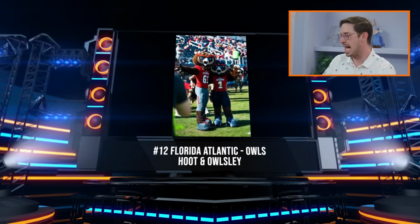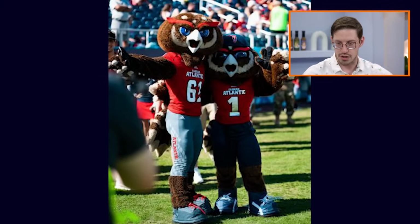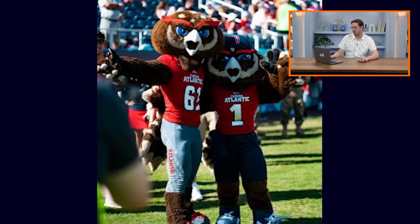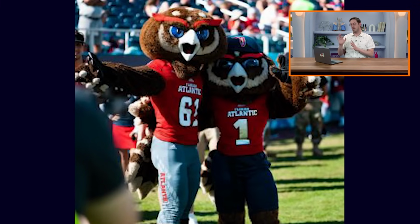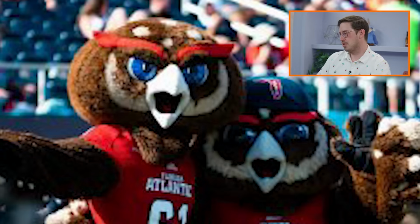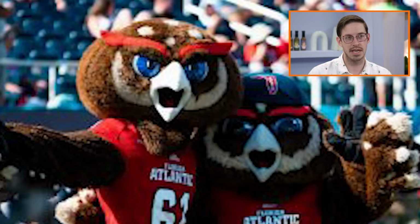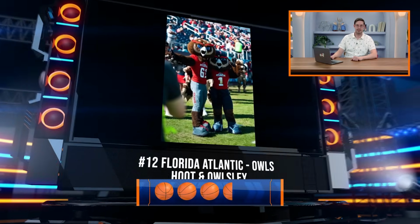The Florida Atlantic Owls, Hoot and Owlsy. Their physique, they're strong but big, their shoes are extra big, their heads look straight up like footballs. I like their eyebrows. Their beaks are so open, you can imagine them just screaming. Like they could have a voice box in there that's just a horrible scream the entire time and it would check out for this look. But they should just be screaming who, but they look like they're just screaming, ah! Their look and tag team nature could have been a 4 out of 5 basketballs, but they missed the obvious hoot and holler, and they messed that up. So 3.5 out of 5 basketballs.